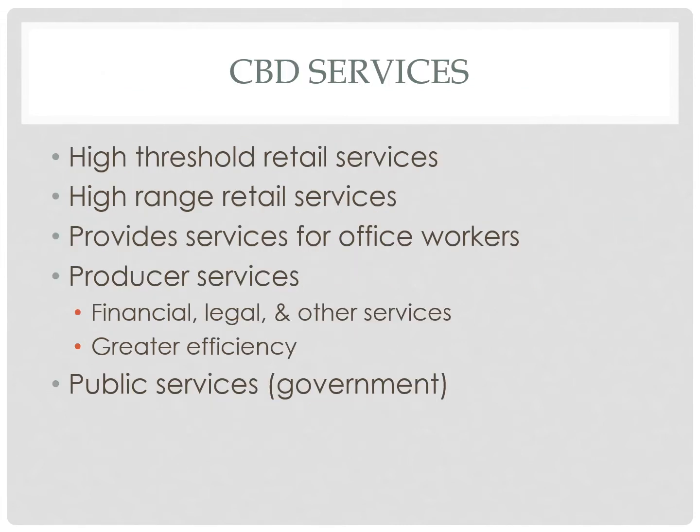So a lot of times the things that we tend to see in central business districts are high threshold retail services. So let's take a moment and remember, what is threshold? Take a moment, define threshold. Remember that that is the minimum number of people needed to maintain a service, all right? So services or businesses that need a lot of people are going to locate in a CBD because there's going to be a lot of people there.